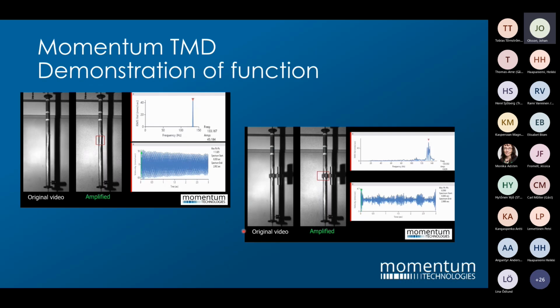This is just a demonstration of how this would work. This is an amplified video of a pipe without a damper. And with the same amplification, you can see that when attaching a damper here, the vibration is virtually gone.